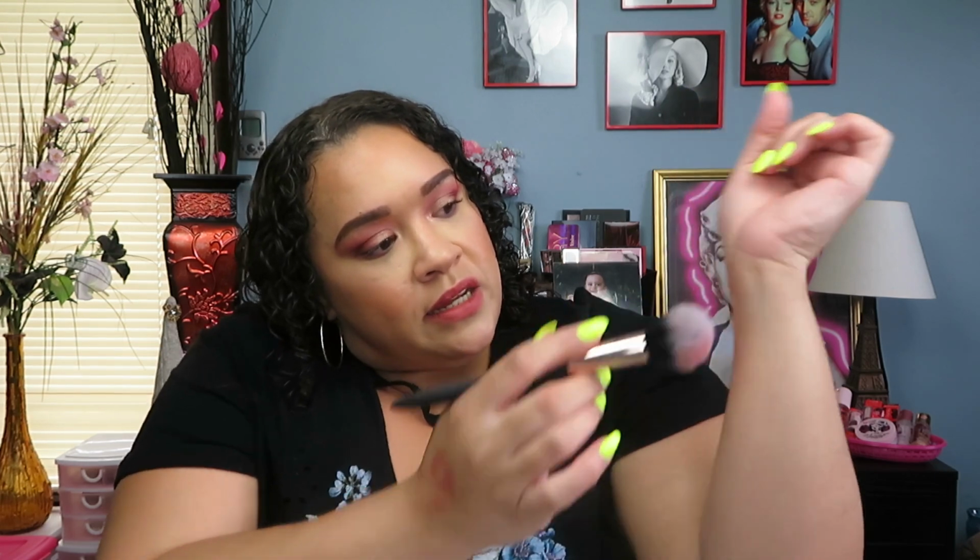But it's not a bad product. The formulas are really nice. Everything is really creamy and it's very long lasting on the skin and it's pigmented. And I'm just pressing that into my wrist. You guys see the blush there? They're very, very nice once they're applied to the skin. You can build it up, sheer it out.